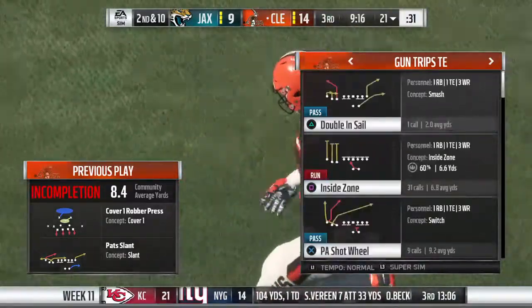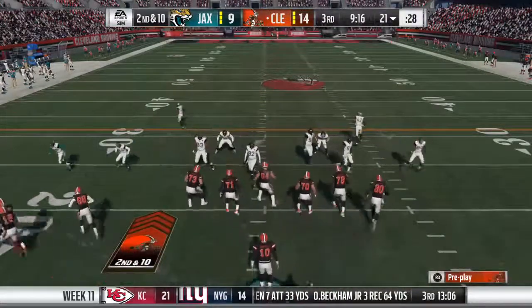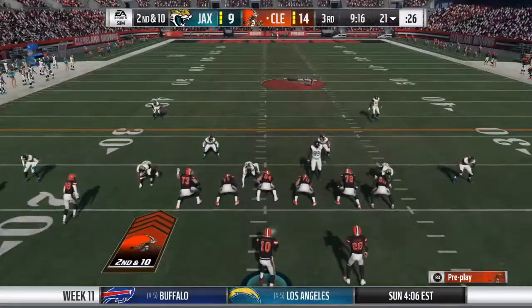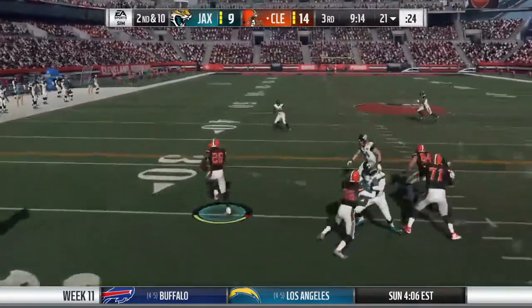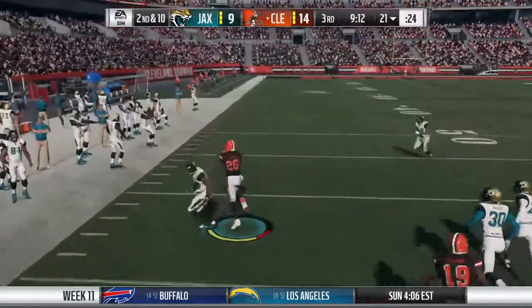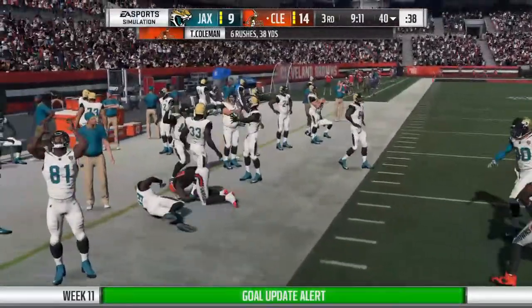Oh, man, for him to be that wide open and drop it, sometimes you have just too much time on your hands, right? You end up thinking way too much, and your hands get shaky. And yes, he's a tight end, but that's a catch he should have made. That good for 19 and a 1st down.